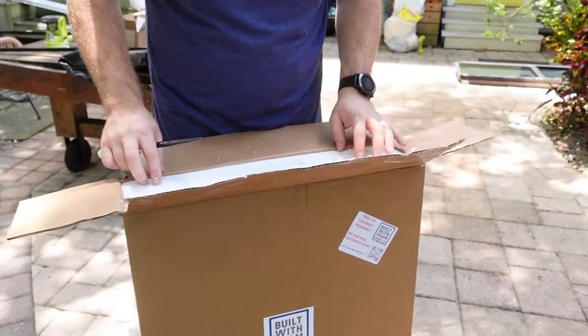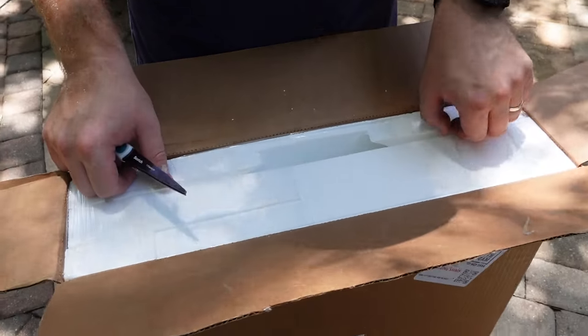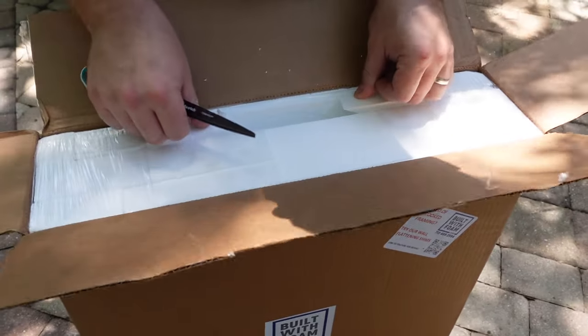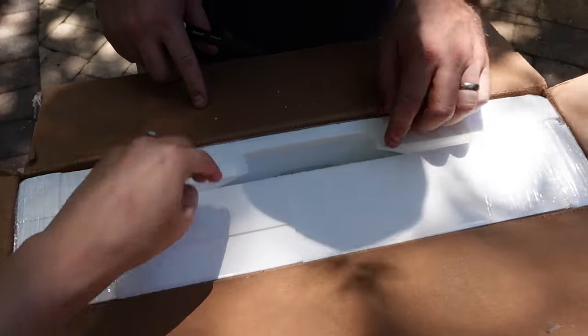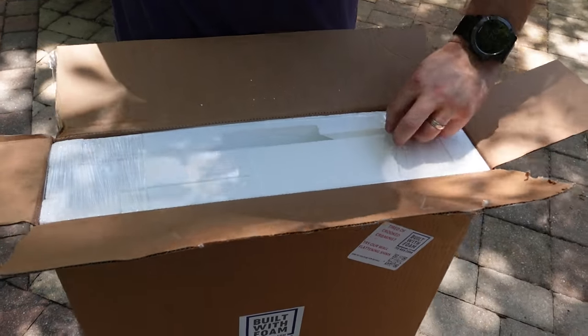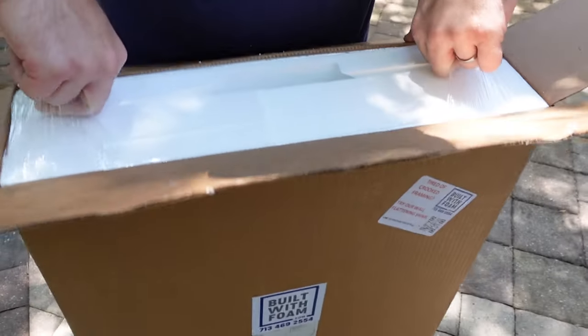It's like custom fit in here. It's really dense foam. Yeah. Oh, yeah, it is. So, figuring out how to get this out. Yeah, gonna figure out how to get this out and then we'll go test fit it.